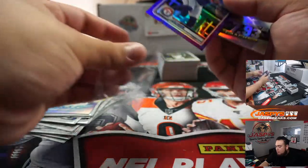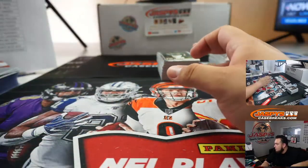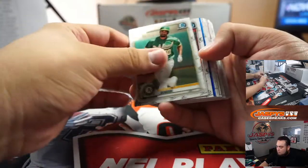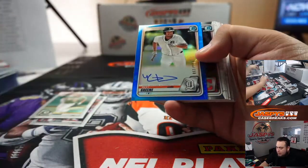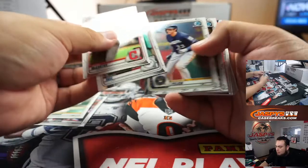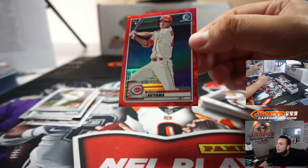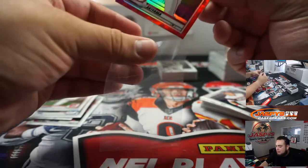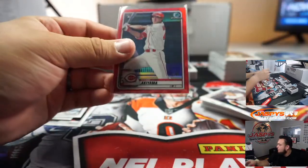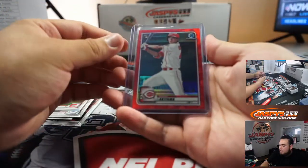Willie Calhoun. And we got Riley Green. That's a nice one. He's a big prospect as well. Detroit Tigers, going to Andy. And we got a red Shogo, which is a rookie. And that looks very nice with the Cincinnati Reds colors right there. 4 out of 5. Cincinnati Reds, that's going to Charles. Oh, man, that looks nice.